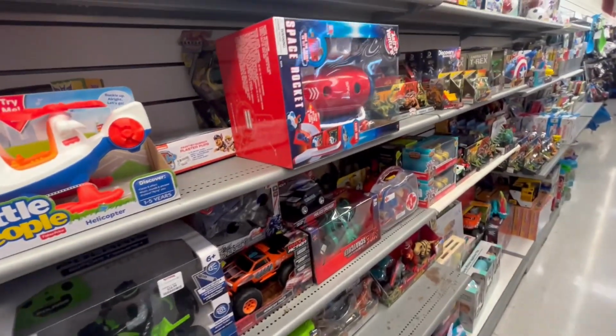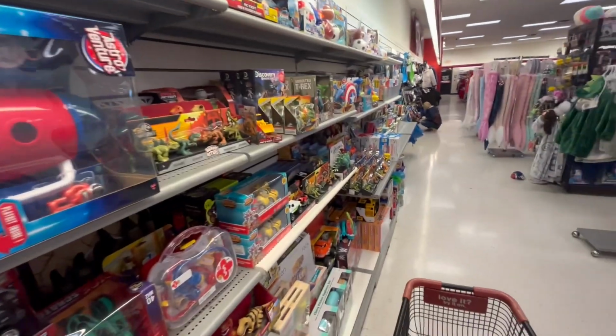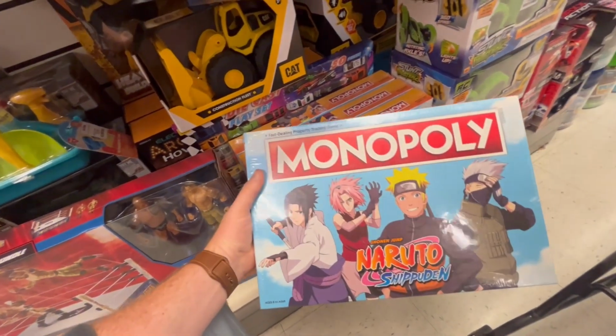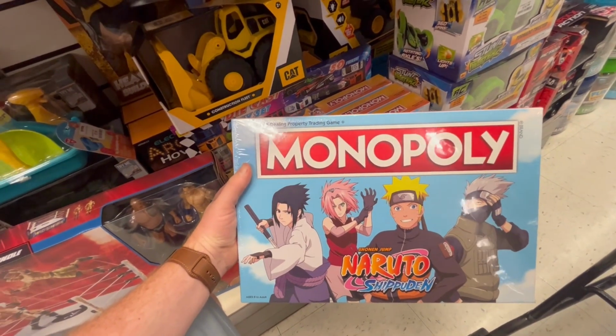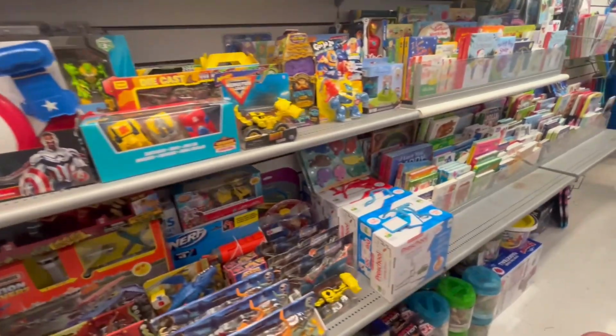It looks like there's some more down here also that we're gonna look at. So hopefully we can find some more. Now this is pretty cool. You're only gonna make like $3 on it because it's 25, but Naruto Monopoly, it's a pretty cool thing to find, even if you can't sell it.